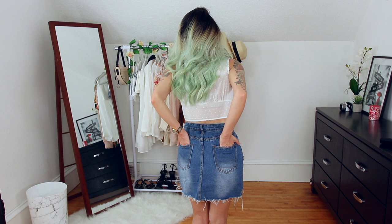I just paired it with this really cute denim skirt. Honestly, I don't like to wear skirts. You guys know me, or if you guys have been following me for some time now, you guys know that I do not like to wear skirts. But for some reason, I really like this denim skirt right here. I love the distressed detailing, and it does have pockets, and pockets on the back as well.